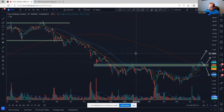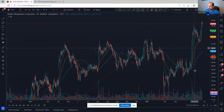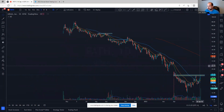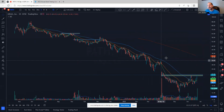That was FUTU. Next up is UTHR. Again, beautiful looking flag. Not a high tight flag, but a beautiful flag. Lots of accumulation going on. Buying it down here would have been the place to buy it. Now you've got to see PATH. Again, you can see a lot of charts looking kind of like this, where the 50-day is starting to turn, and you get some bullish alignment, yet you still have a declining 200-day. And that shows you the long-term trend still has a lot of issues.